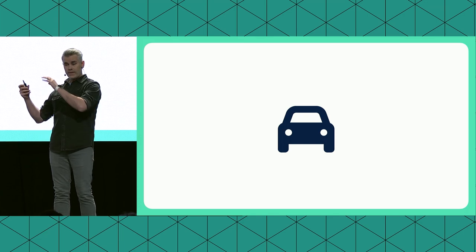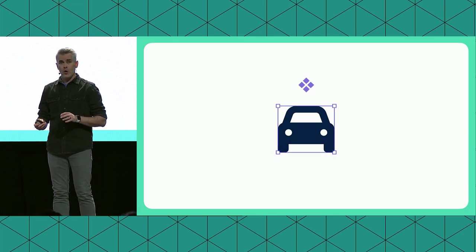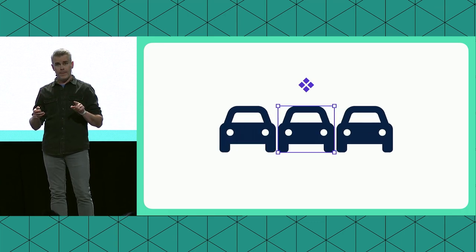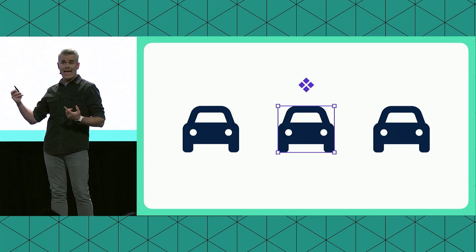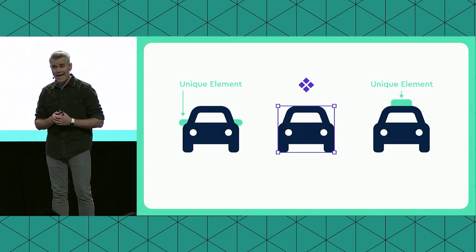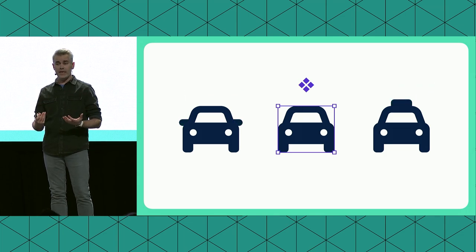So, like in the case of this car icon here, if we were to turn this car into a component, we could then create different instances of that component. And if we wanted to, we could add, I don't know, side view mirrors to one of the cars. We could add a little sign on top to make it into a taxi cab. And then because the base is a component, we could merge it together using a Boolean group. And then we're left with 3 unique icons.